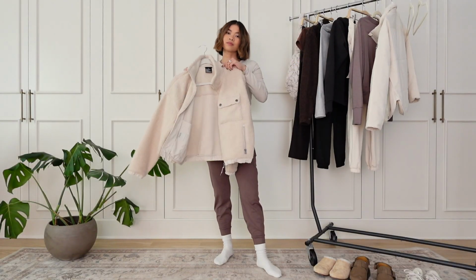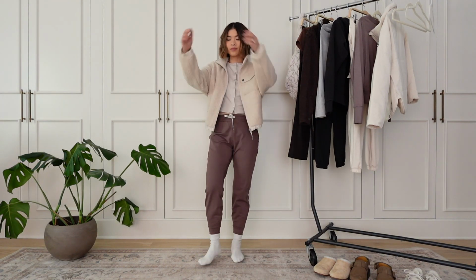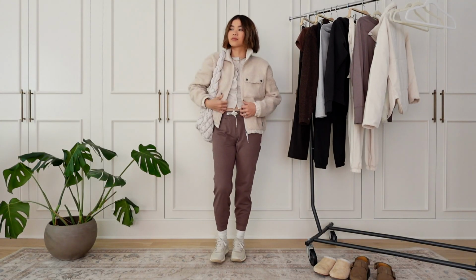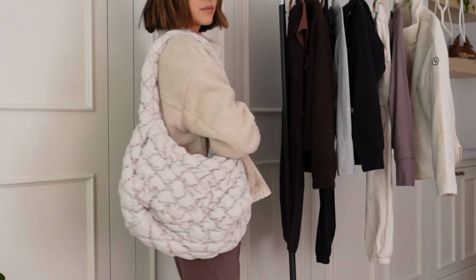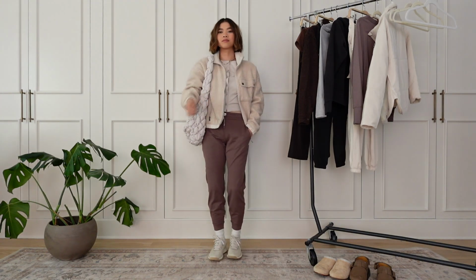And then this jacket is probably my most worn Vuori piece because it's so easy to throw on and it's so cozy. So this is another one of their Sherpa pieces. But this one is more of a casual piece, I would say, than the chore jacket or shirt jacket that I showed you guys in brown. This one is a zip up style, and I love wearing this over active wear. It's just so cozy. I love the off-white, this like really pretty cream.